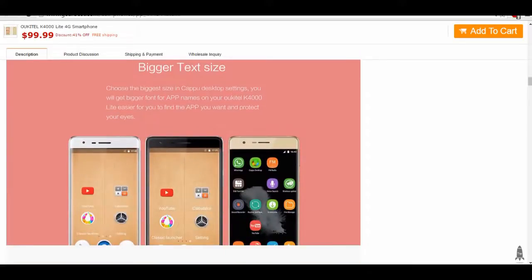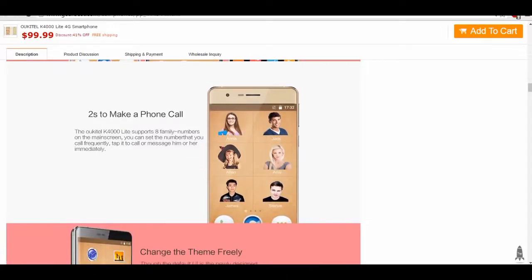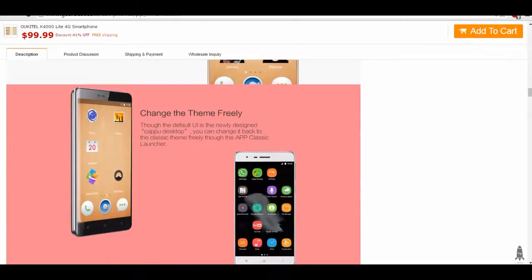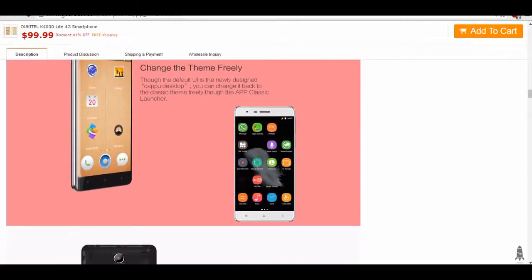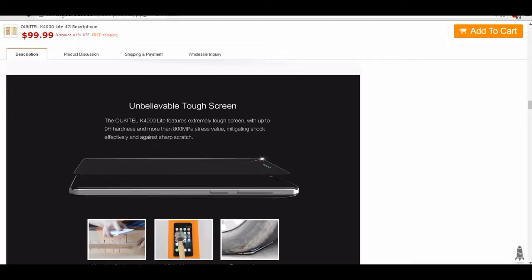You can obviously see here bigger text, bigger screen size and everything. 2 seconds to make a phone call, so you can support 8 family members for quick access and everything. That's also a cool feature. Change the theme freely whenever you want. Classical launcher, beautiful. I have to say that Oukitel has always been providing a really nice launcher there.